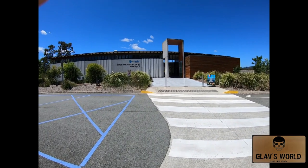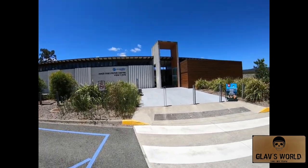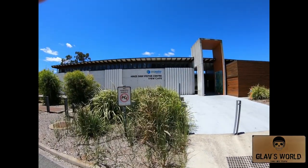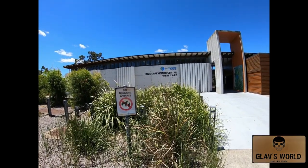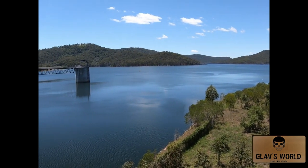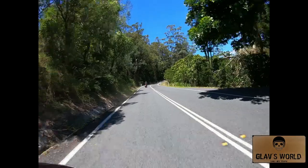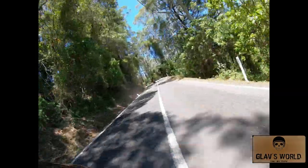The dam was constructed in 1976 and made bigger in 1989. It's the major water catchment for the Gold Coast. It's a nice place to stop if you haven't been there before, with nice views around the dam and a good cafe inside the facility in case you need a feed or a drink. From here, the next stop is up the range to Beechmont, about 15 kilometres ride, and it's a fantastic twisty piece of road for motorcycles.